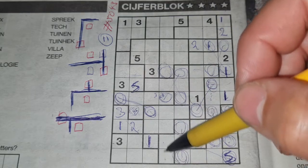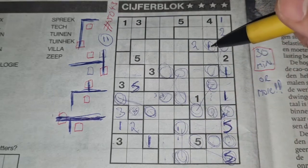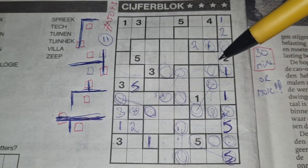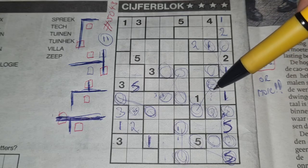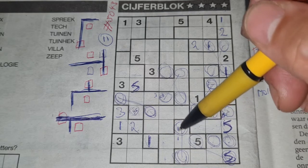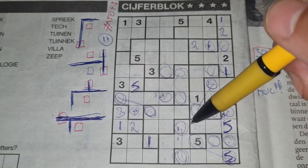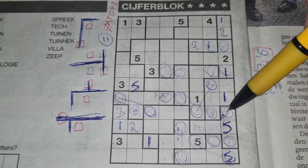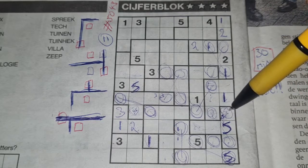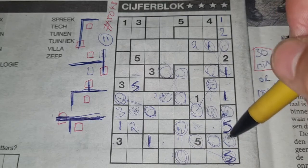Let me think. These 2 boxes, can it be a 1? So the 1 could be here, could be there. That means this box cannot be a 1, because we have a double 1 there. If I place a 1 here, I cannot fill any 1 in one of those 2 boxes. So this box can be a 1. That box cannot be a 1. So 2 boxes left for the 1. Could be here, could be there.